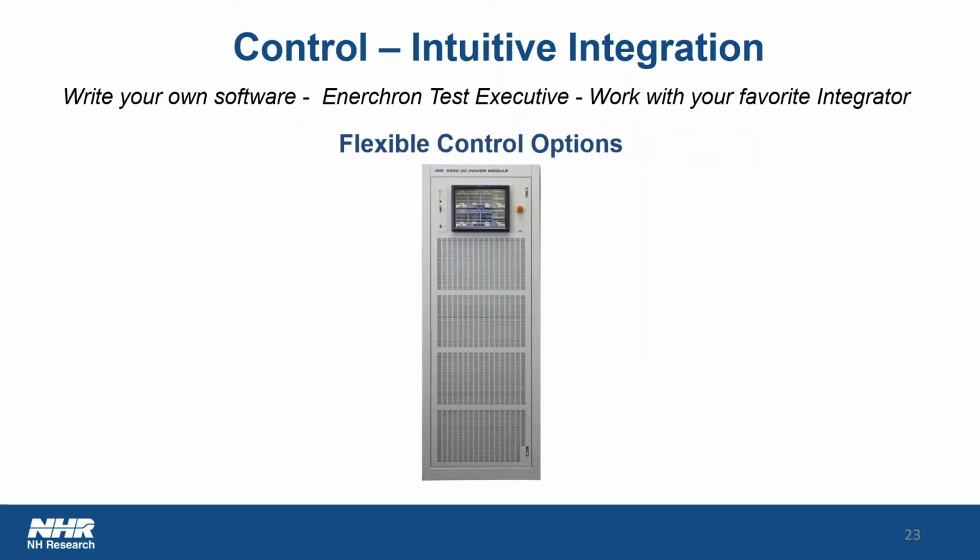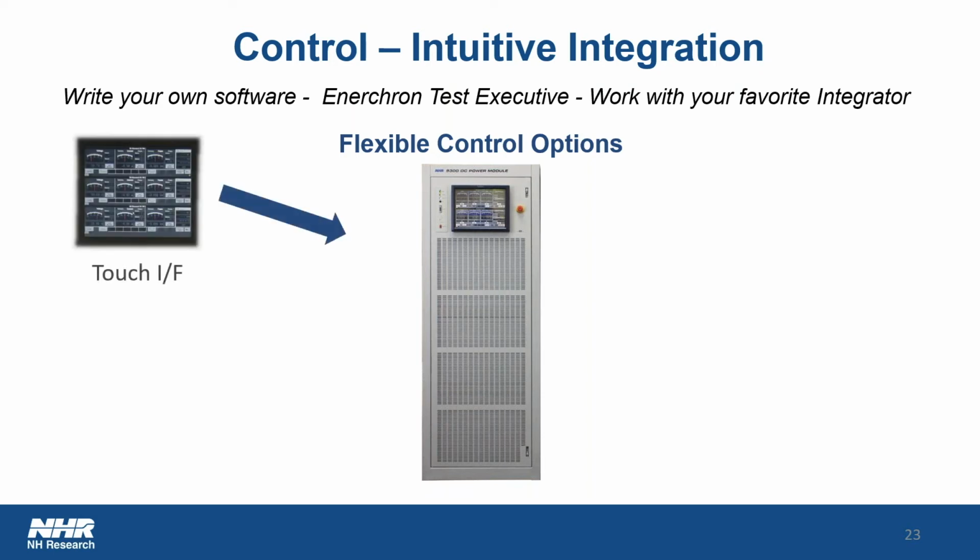There are also many different ways to control an instrument, and these methods vary from company to company and application to application. For this reason, in order to give as much control and as many options as possible, NH Research allows multiple ways to control the 92 and 9300. You can always control the instrument directly from the front touch panel. From here, as shown in the previous slide, it's just a few button pushes to get the instrument set up as a battery and you're ready to go.